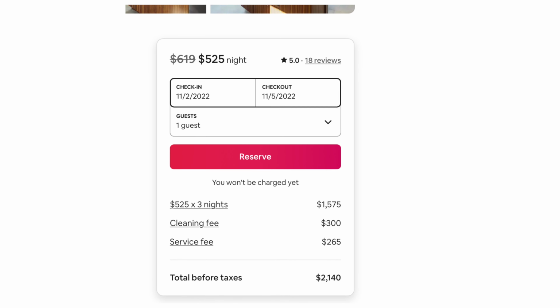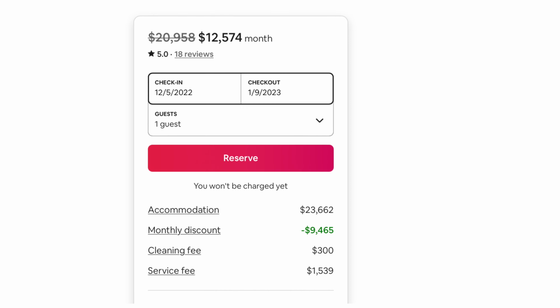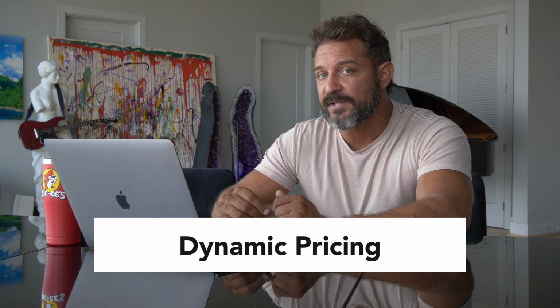If you look at this, her last minute price is $525 a night. And if you go 1 month in the future, her price point is still just over $500 a night for 3 nights for the same days, month in the future. She's not doing something called dynamic pricing. There are 2 parts of this equation, and I don't want to lose you guys. So let me try to keep this as 101 as possible.